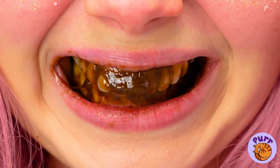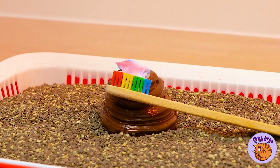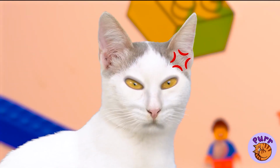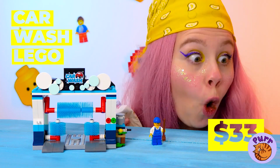Nutella's great on the taste buds. Not so much on the teeth. Well, it's nothing a little brushing won't fix. Okay, we're gonna need to rethink this. Ooh, maybe this Lego car wash can help.